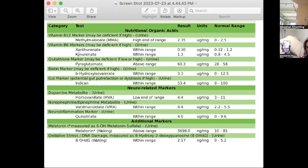Then what you would want to do is take glutathione. And I always recommend when people take glutathione to also take NAC, which is the precursor. I think you gave me that too. Yeah, okay. But then you're also going to want to do some support to get rid of candida, yeast, and mold. And then you'll see your biotin levels look okay.